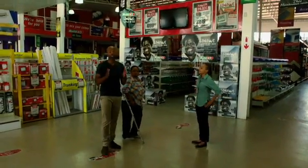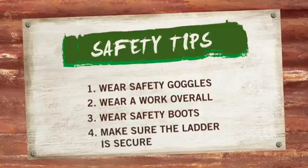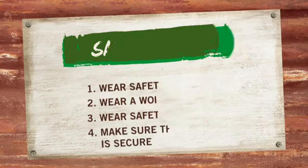As usual, safety, safety, safety. I cannot stress this enough. One, always wear safety goggles to protect your eyes. Secondly, make sure you're wearing overalls to protect your clothes. Wear safety boots to protect your feet. And finally, make sure your ladder is firm on the ground to avoid any unnecessary accidents.